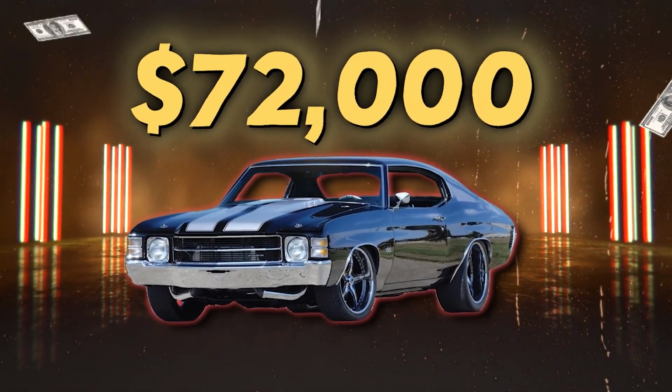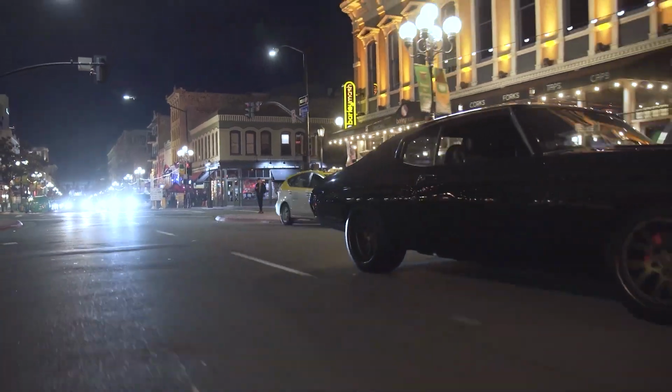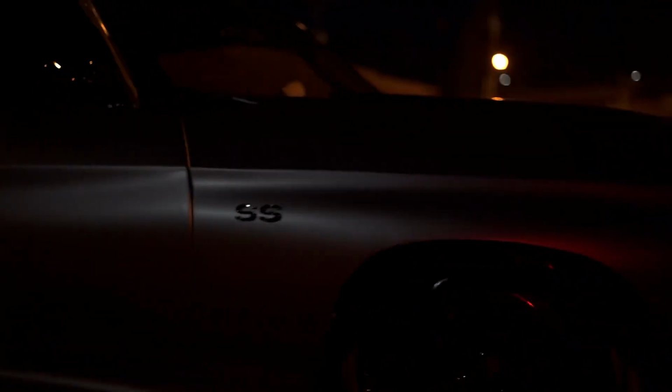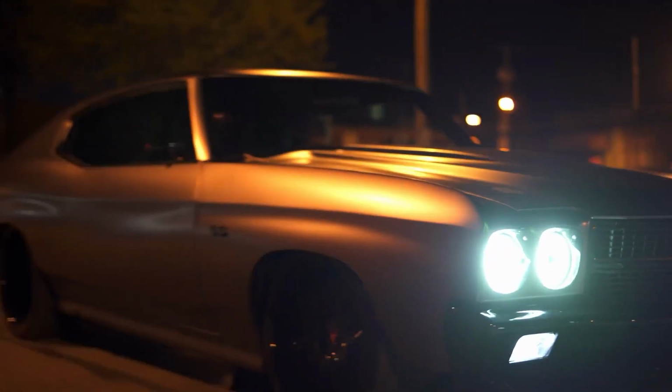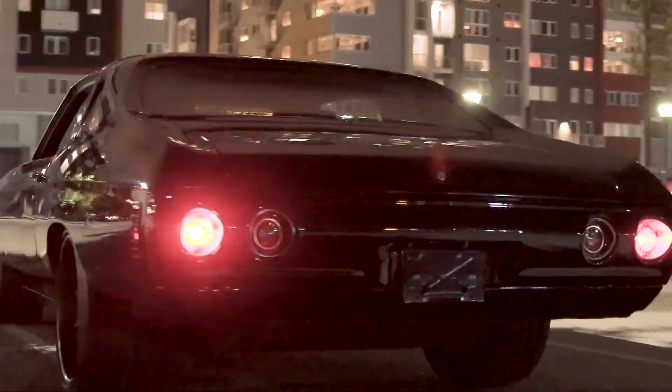But you can't say he only got it because he didn't want to lose the muscle car wars with Vin, as this 1971 Chevy was packing a punch with its 5.7-liter V8 engine capable of generating 365 horsepower. It's not the fastest in his collection with only a top speed of 130 miles per hour, but as the oldest in his collection, I think this one can slide.